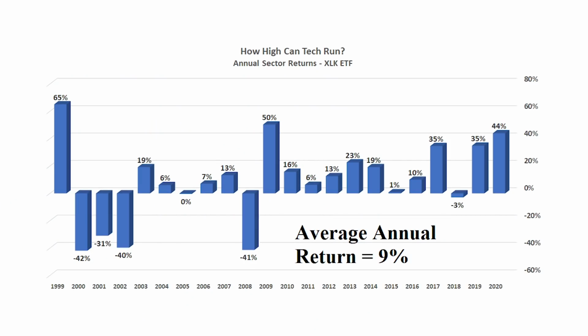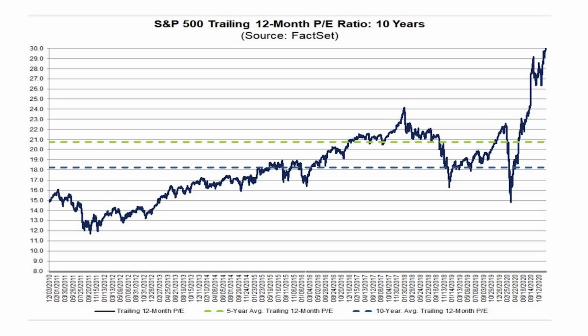The sector just had its third highest annual returns in 2 decades and 4 times the average return of 9% over that period. The market is undeniably expensive. Those of you in the Bowtie Nation are going to recognize this chart. It shows research by FactSet on the market PE ratio, now at 30 times earnings. The green dashes here are the 5-year average. The blue dashes, the average market PE over the last decade. Nation, the market is trading 67% more expensively than it has on average over the last 10 years. And tech stocks themselves are trading for over 35 times on that PE basis.